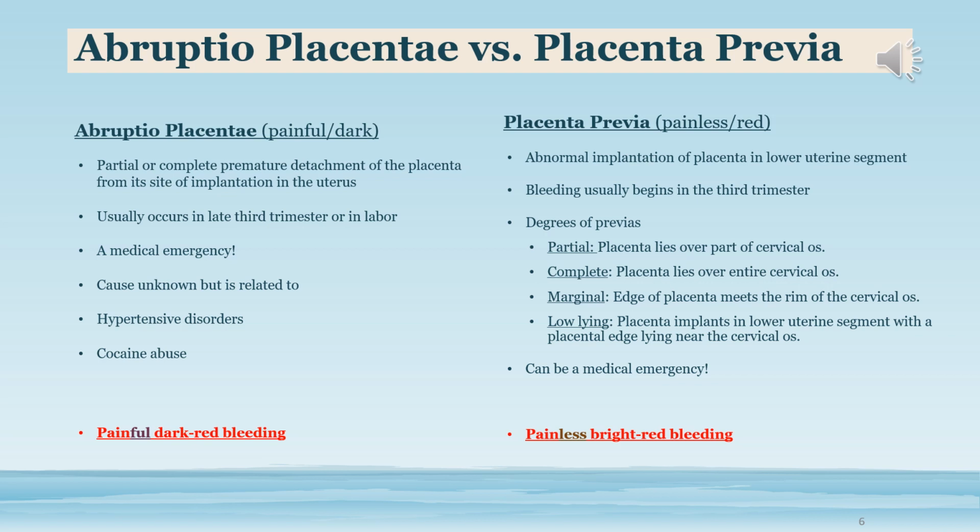So if mom has a complete previa and is in labor, then yeah, that becomes an emergency because we need to go ahead and get her C-section done quickly because we don't want her to continue to dilate and then lose those pieces of the placenta being attached for baby.